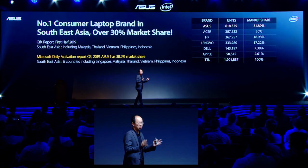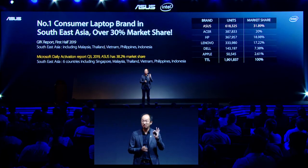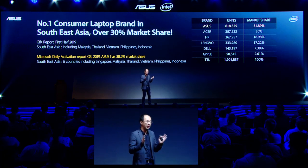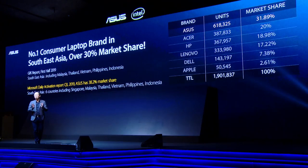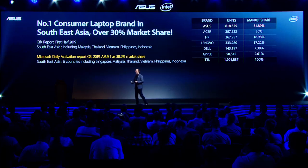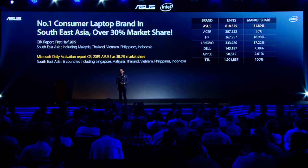And we are also a very strong consumer laptop brand in Southeast Asia, with over 30% market share. And if you look at the Microsoft daily attention report for Q3 2019, we have achieved 38.2% market share in Southeast Asia's 6 countries, including Singapore, Malaysia, Thailand, Indonesia, Vietnam, and Philippines. So we are very strong in this region.